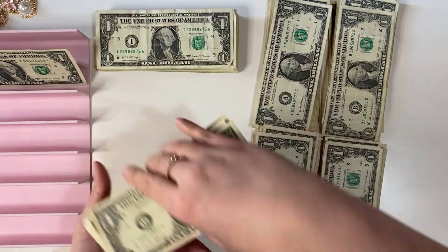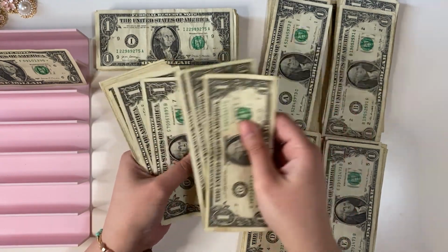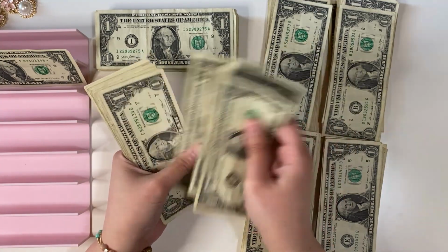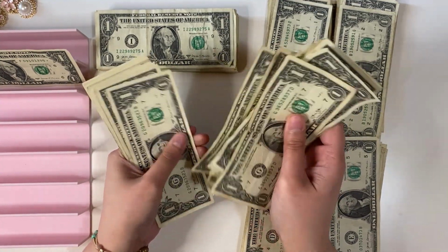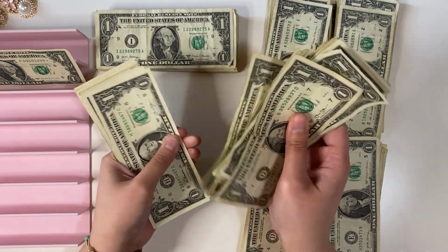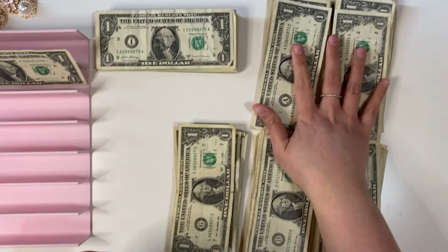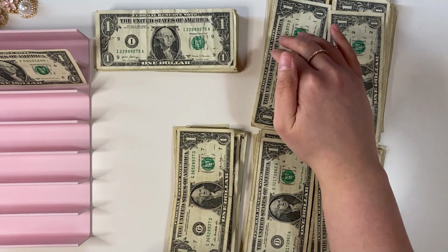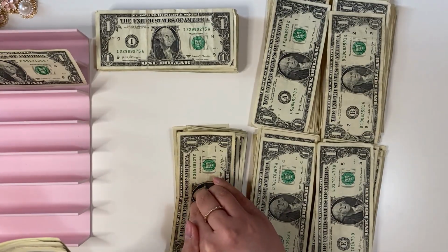Nice. That was a good grab right on the 20. Okay, you guys. So if these are stacks of 20 right here, I've got 20, 40, 60, 80, 100 already in ones.